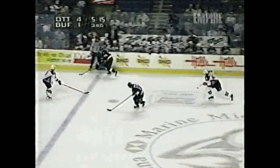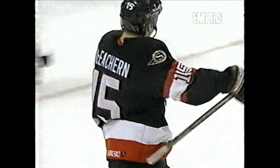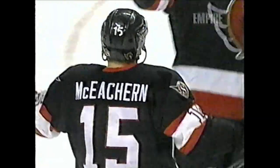And here comes Yashin 2-on-1 with McEachern. Yashin working in front and shot to score. Yashin may have banked that one in off the goaltender Shields, and it's 5-1. But they're going to go upstairs and look at that one, I think. No, I think they ought to, because there was a Senator in the crease as Yashin tried to put the puck. It was sort of a half pass, half shot to McEachern.